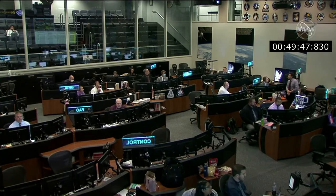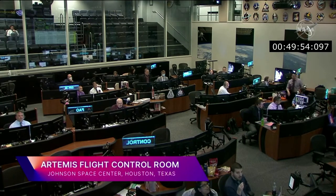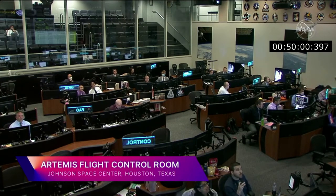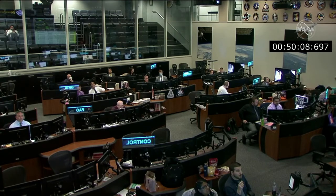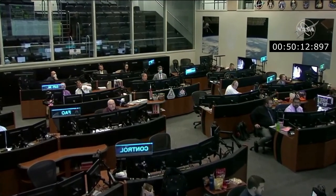And you're looking at a live view inside Mission Control Houston. We're in the White Flight Control Room today. There in the center of your screen, who just sat down, is Flight Director Rick LeBrode, who is leading the team here in Mission Control this morning. Sitting next to him is another Flight Director, Zeb Scoville. We'll have the opportunity to speak with Zeb here in just a few minutes about the upcoming burn.